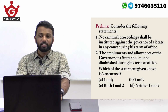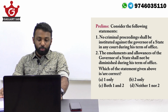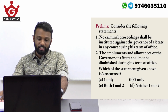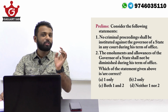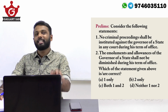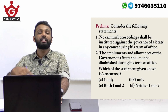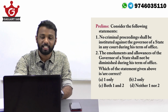So moving on to a question based on exceptions: consider the following statements. No criminal proceedings shall be instituted against the governor of a state in any court during his term of office. See, this statement is an exception to Article 14, that is equality before law. Because the Constitution under Article 14 says that all citizens are equal before the law. But there are exceptions: criminal proceedings cannot be instituted against the President of India or the governor of a state in any court during their term of office. So likewise many exceptions are there, and we must learn all of them.